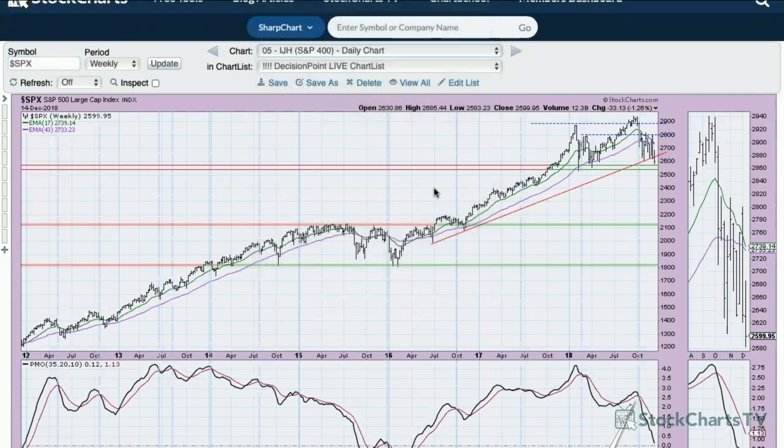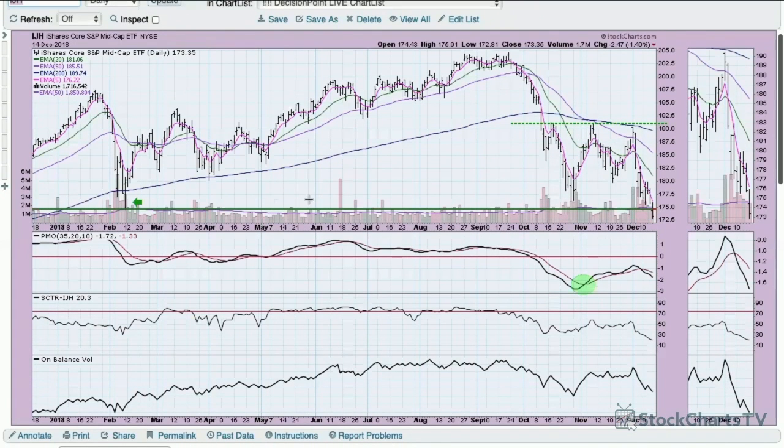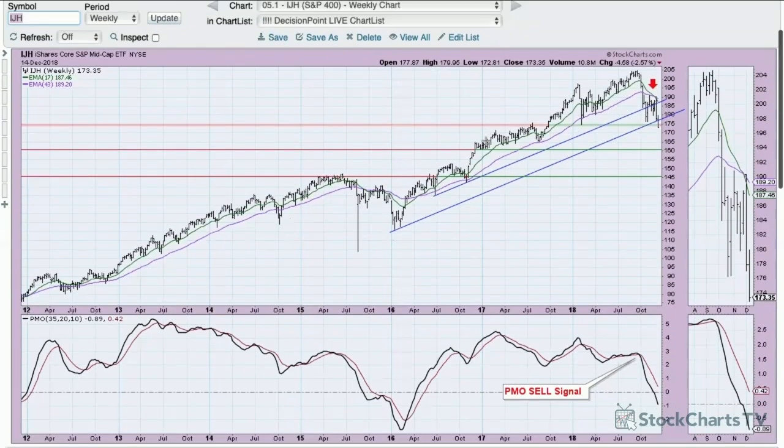All right, let's move to the mid caps. Mid caps and small caps look pretty much the same. Both of them have broken below those February lows, and this is why I have a little bit of heartburn with the idea that the S&P 500 and the other large cap indexes will be able to hold those February lows. We're losing it as far as mid caps, and you're going to see the same thing on the small caps. Look at how ugly the scooter and OBV are for IJH. So mid caps are certainly not participating here on any type of rally.